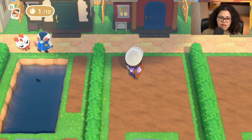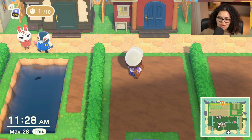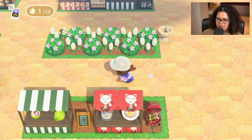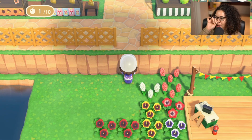Oh my god, look at Tex and Tiffany just hanging. Tex is literally so cute. He's just eating his lollipop. I'm in love with them. Tiffany is so cute. But yeah, I just want this to have a certain vibe. You catch what I'm saying?